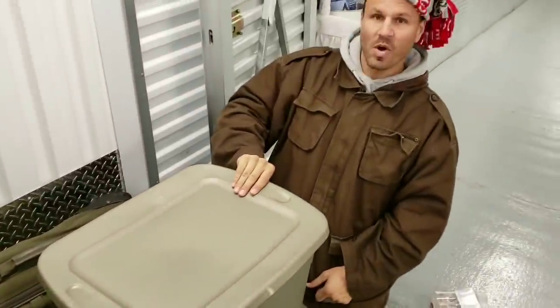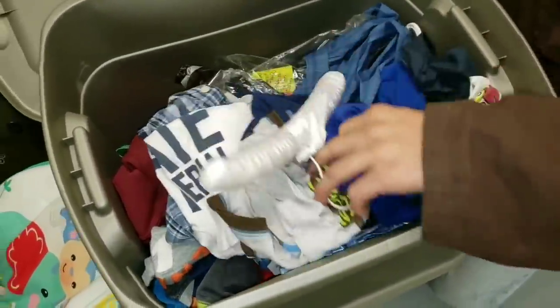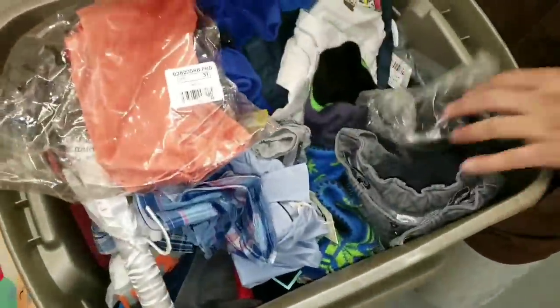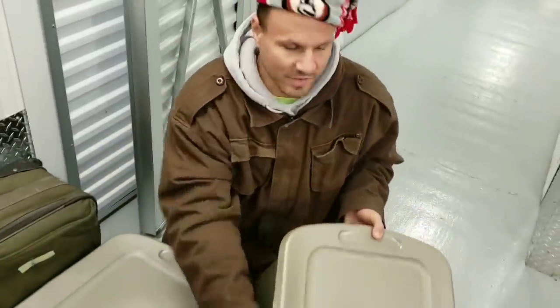So here we go. Tote number one. Ah! Oh. Brand new clothing, kids' clothes. And there's like so much brand new. There's so much brand new baby stuff and kids' stuff. This is all brand new. You want this for your Etsy? Yeah, no, I want that for my relatives. All right, that's going to Andrew.